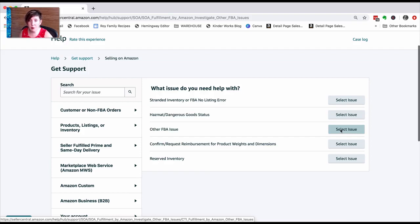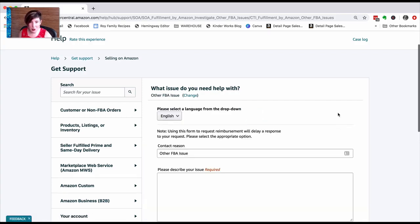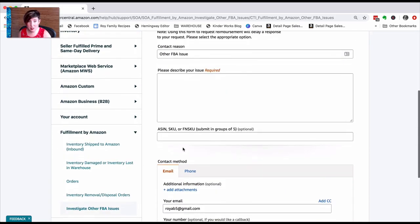Click on Other FBA Issue, select Issue. It's going to take a minute and it's going to load. Now, this should look familiar if you've ever contacted seller support before. This is the same form they always have you fill out. Contact reason, describe your issue. If it's related to a specific ASIN or SKU, you can enter that here.